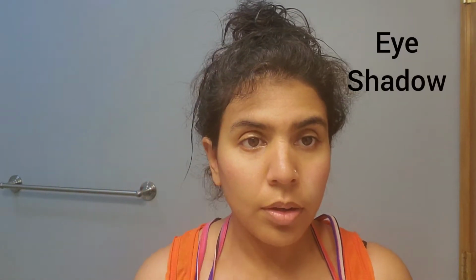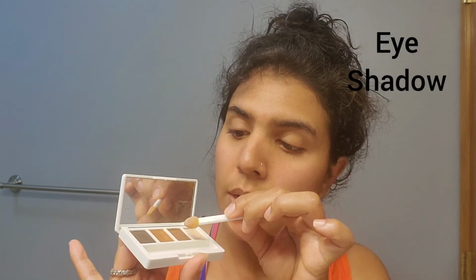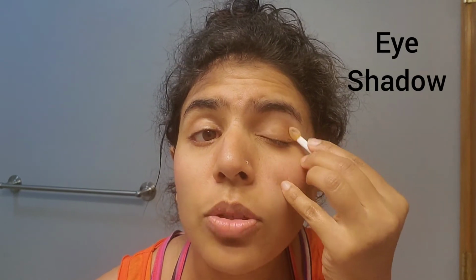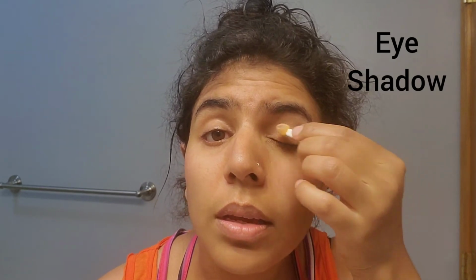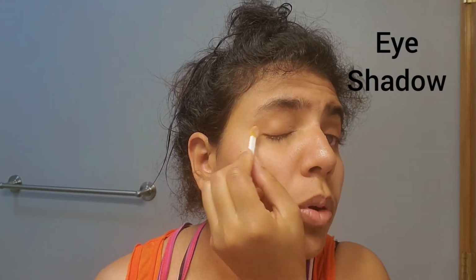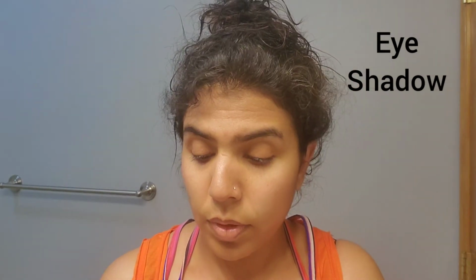Then I do my eyes, eyeshadow. Next, I'm going to do the eyeshadow. Today, I'm going to pick out the brown shade. I do more towards the end and light on the beginning. More towards the end, light at the beginning. I got my shade.